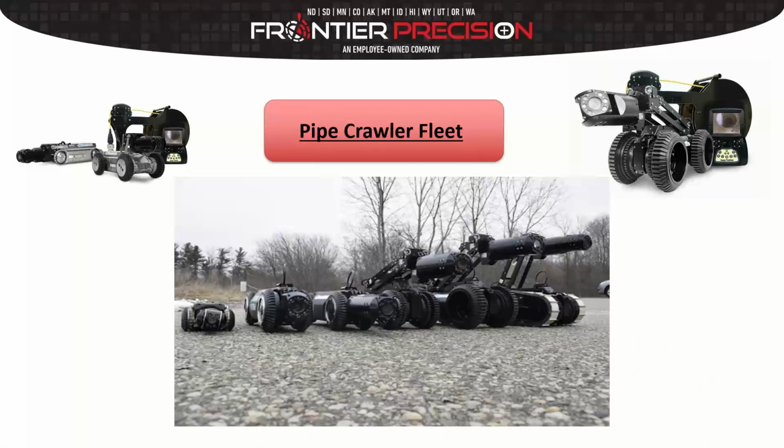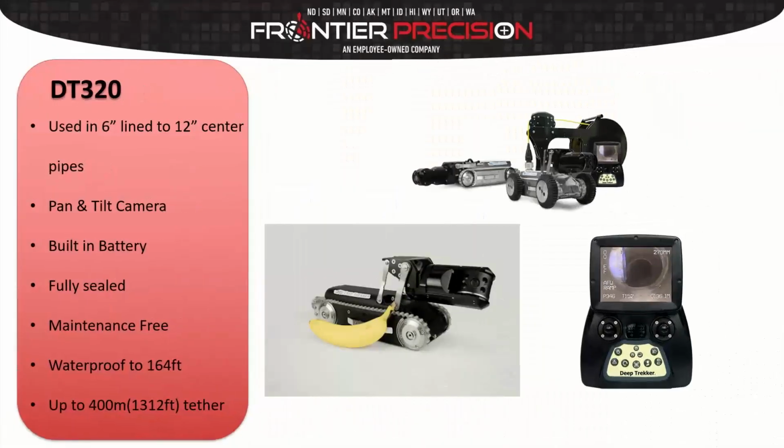So we'll take a look into the pipe crawler fleet and various technologies that these have. And there's quite a few different units depending on the size of pipe and application you're looking for. We'll start with our DT320. The 320 is going to be used for 6-inch lined to 12-inch center pipes. It does have a pan and tilt camera on it. Built-in battery like we spoke about before.